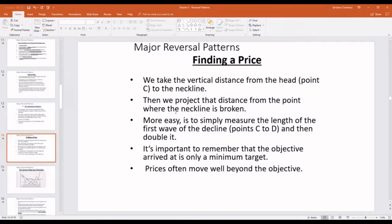Finding a price objective. As I said, how do we measure the vertical distance? We take the vertical distance from the head to the neckline, then we project that distance from the point where the neckline is broken. More easy is to simply measure the length of the first wave of the decline, point C to D, and then double it. It's important to remember that the objective is only a minimum target. Prices often move well beyond the objective. So it's x1, x2, x3, and so on.